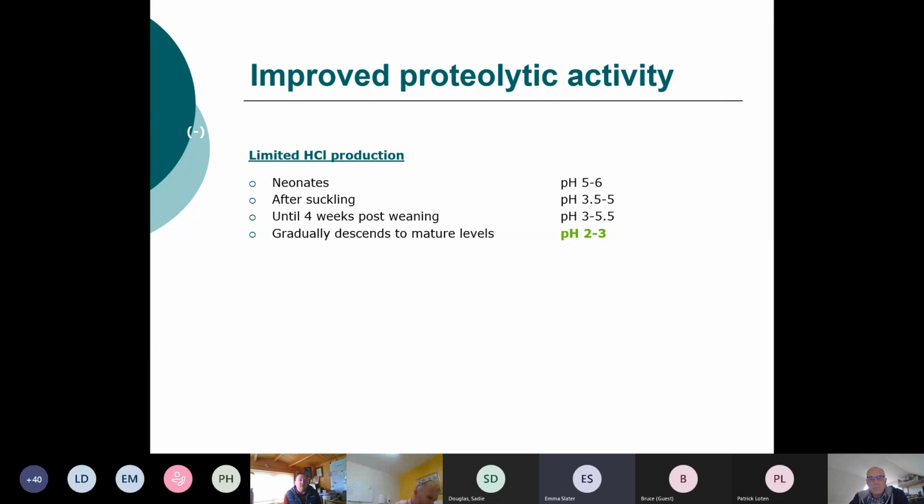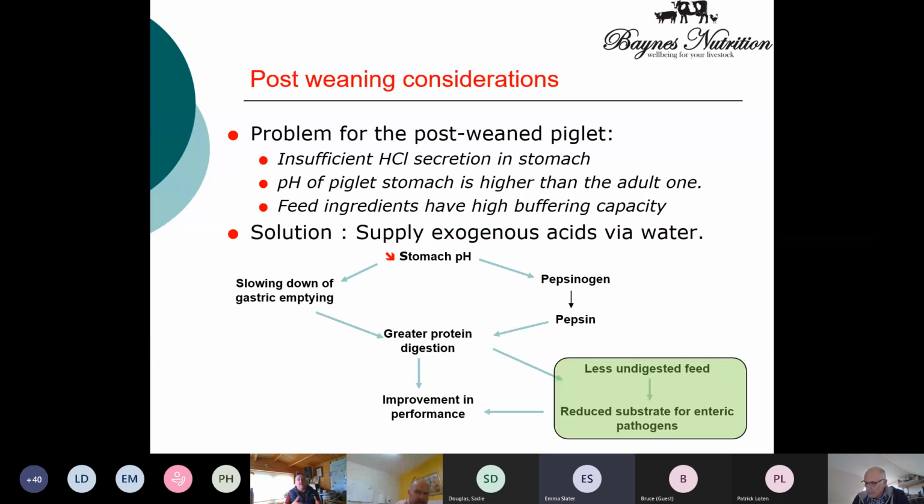So we really have to be mindful about the quality of protein that is being offered in the feed to avoid undigested protein entering the hind gut. And what we have here, just summarising it a little bit, is that insufficient hydrochloric acid is secreted in the stomach for a post-weaned piglet. The pH of the piglet's stomach is higher than an adult one, so the feed ingredients have to be selected quite carefully. Now, the problem we also have with selecting proteins, fish meal, milk powders, is they have what's known as a high buffering capacity.